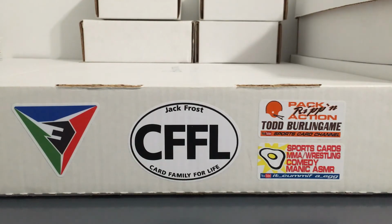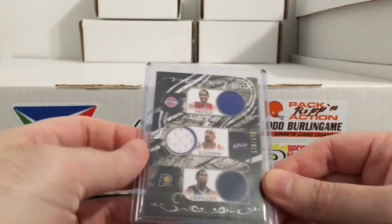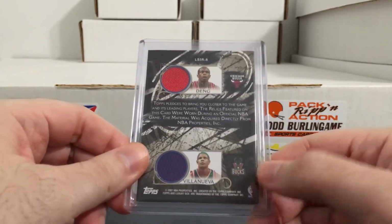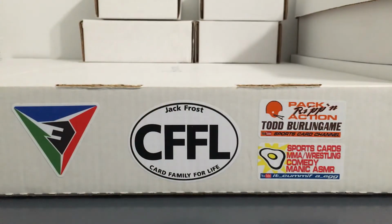Now for the Milwaukee Bucks. Was having trouble finding a hit for the Milwaukee Bucks. Was starting to think that I might have to give up on the Bucks, but found this one, actually a 5 relic card. On the front you got Tayshaun Prince, Drew Gooden, and Danny Granger. Then on the back you have Luol Deng and Charlie Villanueva for the Milwaukee Bucks. So there you go. That's my Milwaukee Bucks hit.